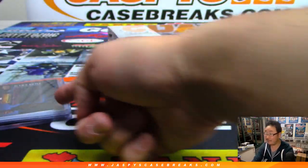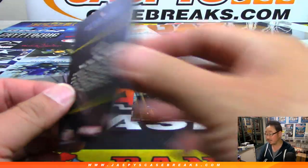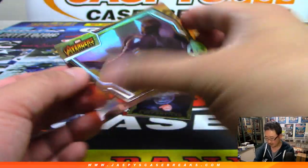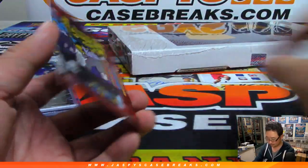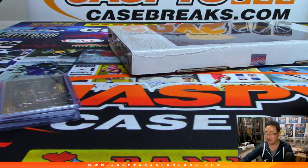Right. They cut up the film. We can never see it again. This is true. That was the master copy that they cut up. We are done. We can't see Infinity War ever again. You got to collect all the cells so we can watch Infinity War again.